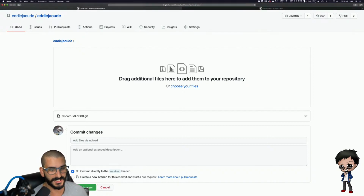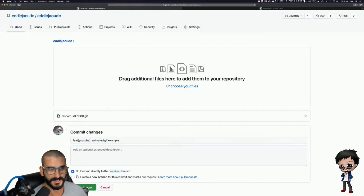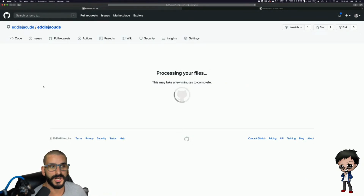So I've added this file, so let me say animate. Oh, no, I've got to do my changelog commits. Feature. This is not going to be socials. This is probably going to be, I don't know, YouTube. This is just the way the changelog works. Animated GIF example. I don't know. Let's just commit that to master. And we're not going to see it on my homepage.